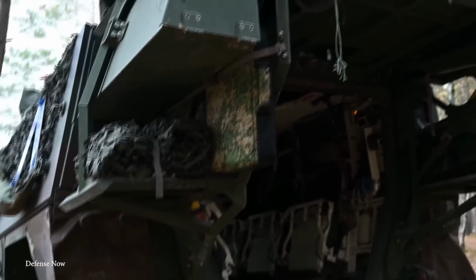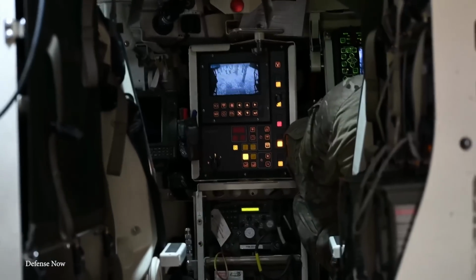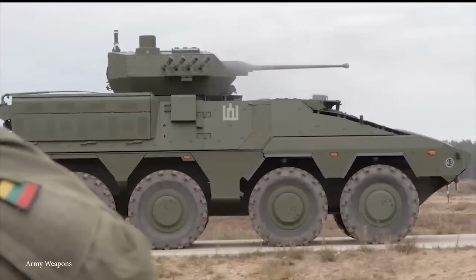And the Boxer's mobility here is a defining feature. With an 8x8 wheeled configuration, it has agility and speed, making it well suited for rapid deployment and maneuverability across various terrains.